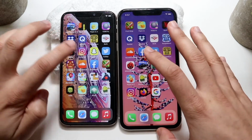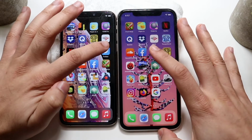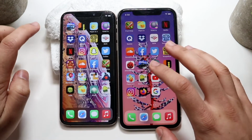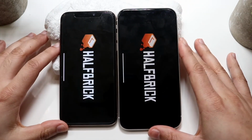Let's go ahead and do Facebook, 3, 2, 1. And I was loaded in here, so keep that in mind. Let's go into Twitter, 3, 2, 1. And actually about the same, not a big difference at all. Let's go ahead and do Fruit Ninja, 3, 2, 1. And I can't believe I actually was able to click those.